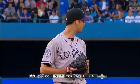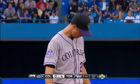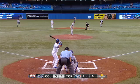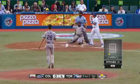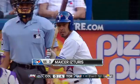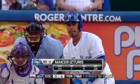You kind of wonder why they have 2 left-handers with similar type stuff. And I'm not saying Francis is anywhere near what he had. De La Rosa had the good screwball last night, the sinker down and away. But 2 left-handers, they're basically breaking ball pitchers. Yeah, the only thing similar about those two is they throw left-handed. Yeah. And one guy's got a great splitter and throws 92, 93. Francis is more of a change-up curveball guy.